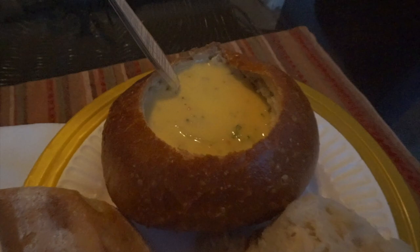Panera bread bowl for dinner. Woo woo. Yum yum. I got broccoli and cheddar soup, and she got a squash soup. My mom got broccoli and cheddar soup and a sandwich.